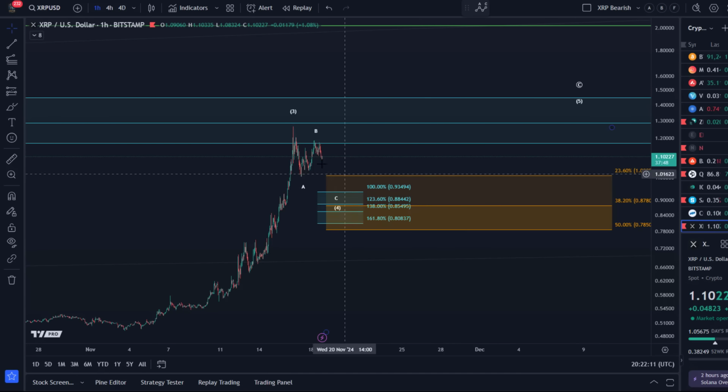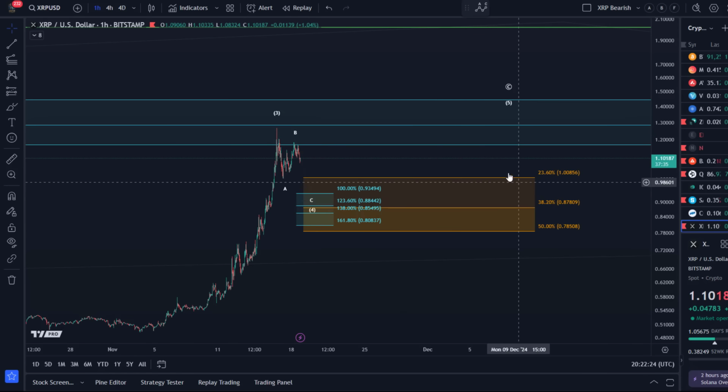XRP is currently still working on this pullback, or let's rather call it sideways consolidation for now. The support region hasn't changed. The price already reacted to it. We communicated this support region in the last update for possibly one more high in this local structure.